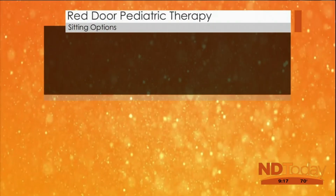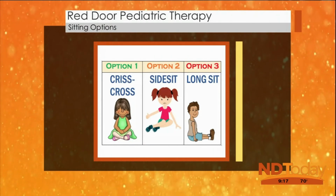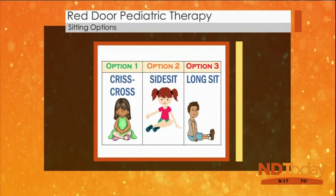Okay. Our most common thing we like to say is fix your legs. That's a phrase we use for kids, and that's just that little reminder to let's sit crisscross applesauce. Let's sit in a side sit position, or let's sit in that long sit position with our legs straight out in front of us. We can use sticker charts for the days that we don't have to give as many cues. Let's give them that positive affirmation that they did something great today.